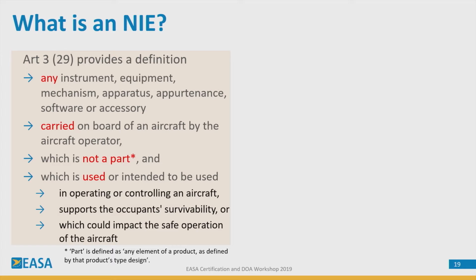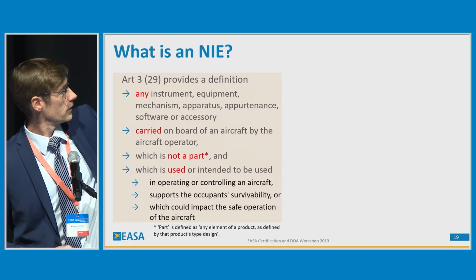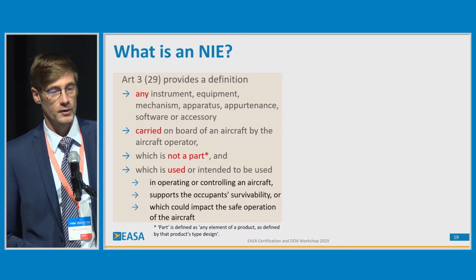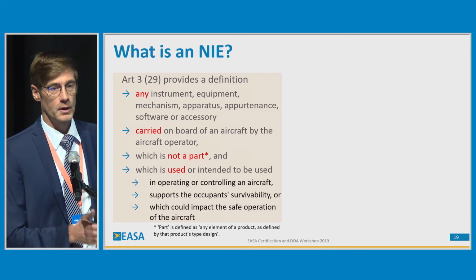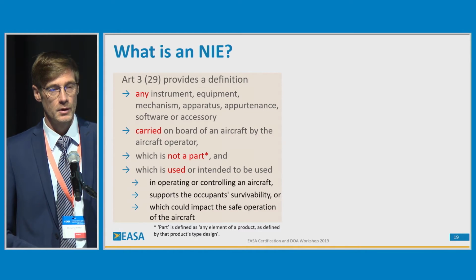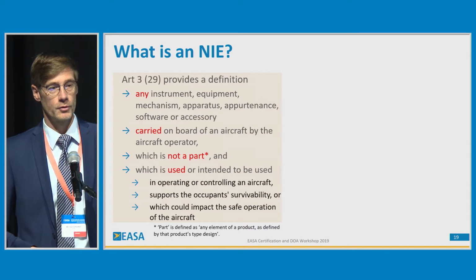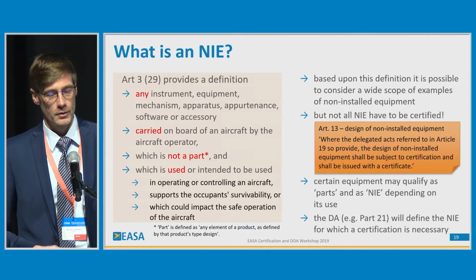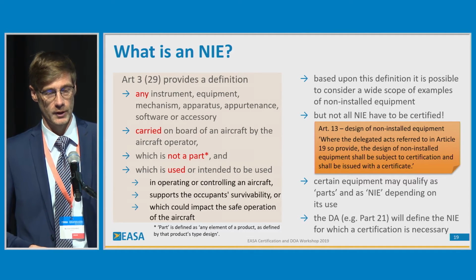And considering that there's also a definition of part in the basic regulation, which I've put in small letters underneath the box, which is any element of a product as defined by the product's type design, you'll see that the non-installed equipment is not part of the type design which is certified under the TC. So this is a quite broad definition, and a lot of equipment could meet that definition. So we have to see what kind of non-installed equipment really needs an additional certification.